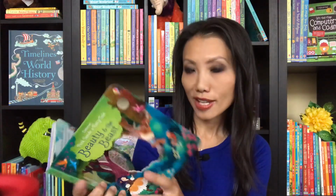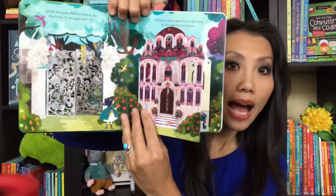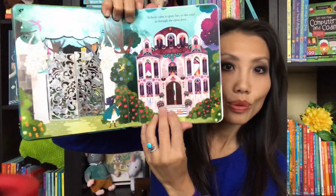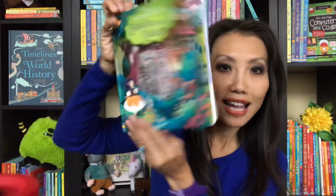The Peek Inside series is another great one for our fairy tales. We have Jack and the Beanstalk or Beauty and the Beast, and we have other titles as well, but you can see the cutouts inside. There are flaps that your readers can go through. It's just a modern edition of our classic tales. So these are great ones to check out.